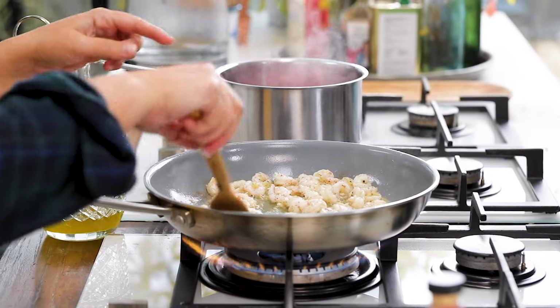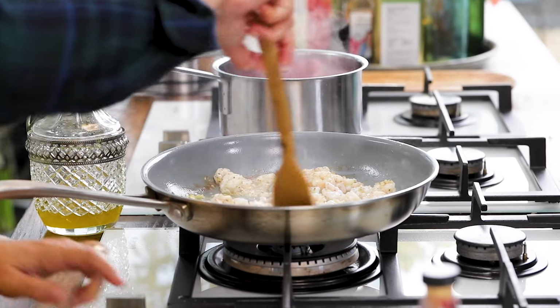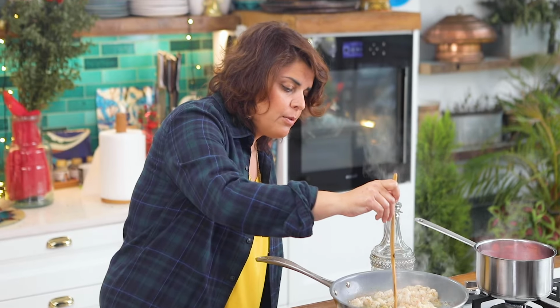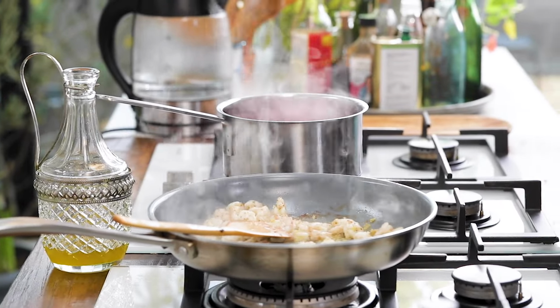As you know, the shrimp is see-through. After it turns into a white thing with orange stripes, it means that it's already cooked. So I turn off the heat and my shrimp is ready. Another way to understand whether the shrimp is cooked, you just have to do this. And if it's easily cut, it's also done. Another trick. Now, it's gonna cool down here.